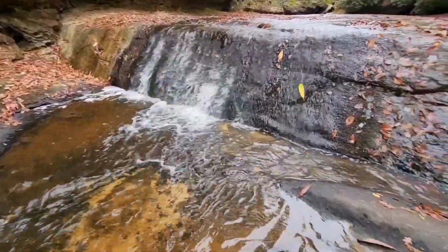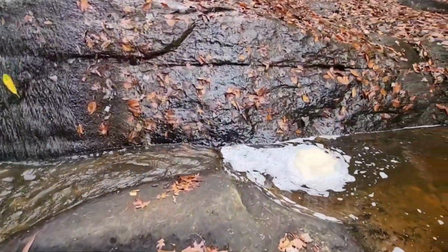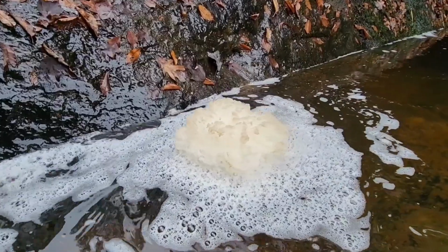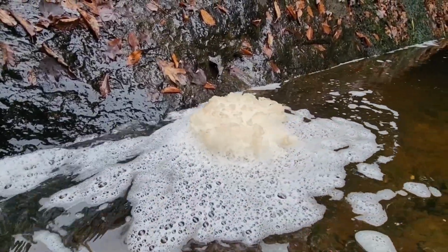Alright, so check out what I found right here. Just a cool little foam just swirling away.